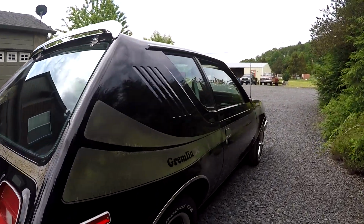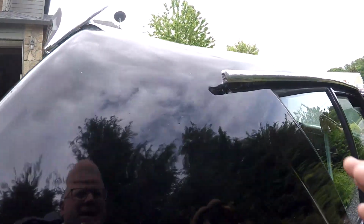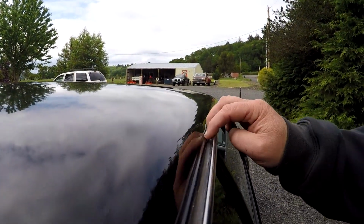It's just regular exhaust. It's hard to tell on video. You look down this side here, around the quarter panels and stuff look really good. No rust around the wheel lips or anything like that. Here you can still see the lead right there, but roof looks good. Gutter looks really good.